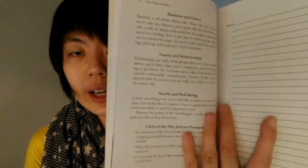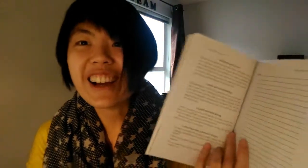Okay, and then it splits off into several smaller sections, like business and career, family and relationships, health and well-being, card of the day, journal prompts. I love it. I love journal prompts. This is like the ultimate workbook. This is the kind of workbook I'm aspiring to write, if I ever create my tarot deck, which I will, by the way, one day.